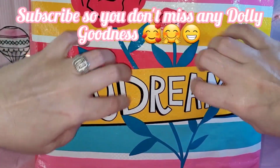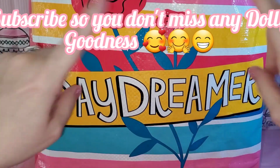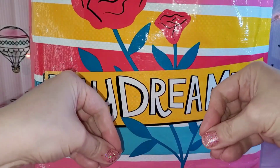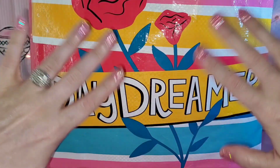So this is what we're gonna do today. We're gonna get on into this great big huge bag that, like I said, is full to the top of dollies. So you know the drill. We're just gonna take this bag, move it out of the way, and just get on into this dolly loveliness. So we're gonna pick from it at random and see what all the dolly goodness I got.